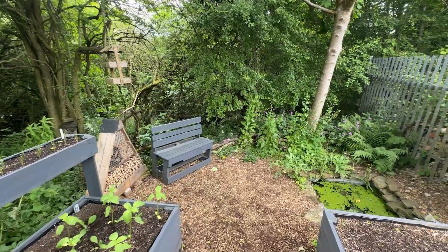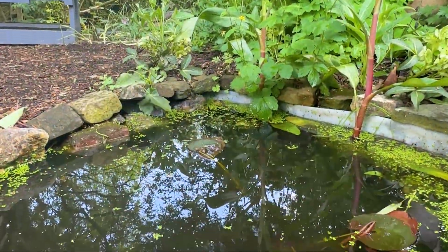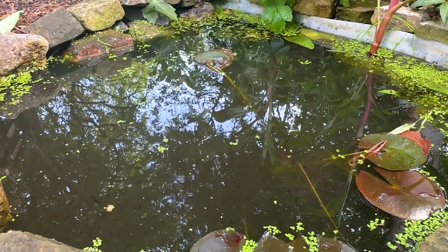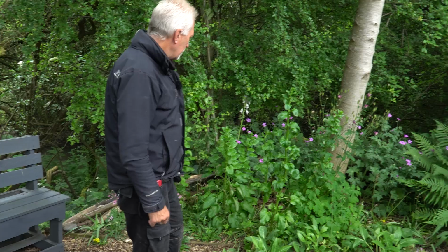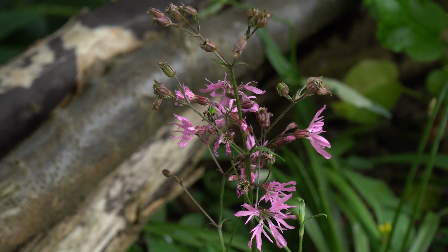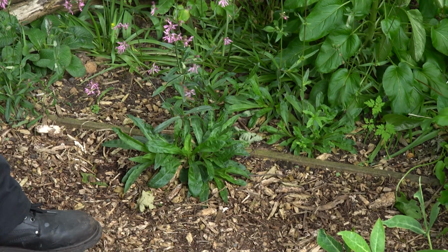So into the wildlife area. So we've got our little pond. Bit disappointed that we've not had any frog spawn this year, which is a bit of a surprise, but it is what it is. So we've got 1 or 2 flowers still in bloom. The ragged robin, that's been nice. That's just going over. We're just going to let that self-seed. It's just getting seed heads on it now.